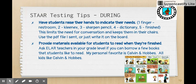All right, during testing, a couple things to help students stay seated and to minimize communication. When students are raising their hands, have them use the number of fingers to indicate their needs. So for example, if they hold one finger up, that could mean they need to go to the restroom. 2 fingers could mean Kleenex, etc. Again, this just keeps the communication down so we don't have to talk.